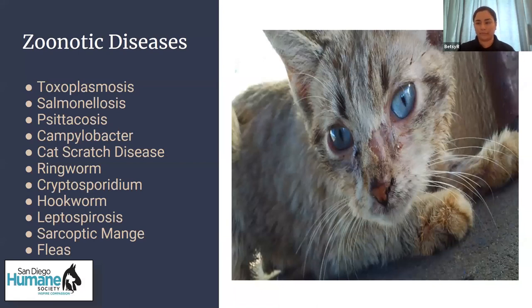Also in hoarding environments, there are zoonotic diseases that can be there. Zoonotic means that we as humans can also get it. It can go back and forth between animals and people. I've actually gotten one of these, Campylobacter, and it's not fun. I got it from a puppy mill environment, and I lost 15 pounds in like two weeks. So it's not a joke. You want to be really careful, and these kinds of diseases spread very quickly.